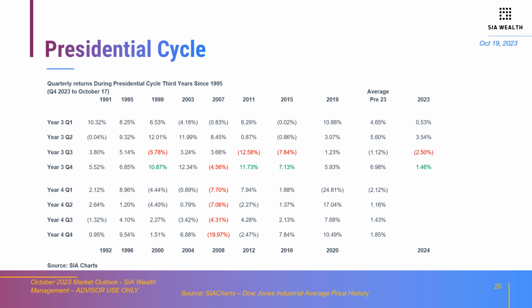So what we saw in the third quarter was for the Dow a decline of 2.5%. This was a little bit more than the long-term average of year three third quarters of 1.1%. So it is not unusual for that particular quarter to be down. It was down, but not as much as some of the worst quarters, and just a little bit more than average. So let's call it a moderate decline. If we take a look at the three worst third quarters of year three, they were 1999, 2011, and 2015. And in all three of those cases, you had a significant rebound in the fourth quarter that essentially clawed back all the previous quarter's losses.